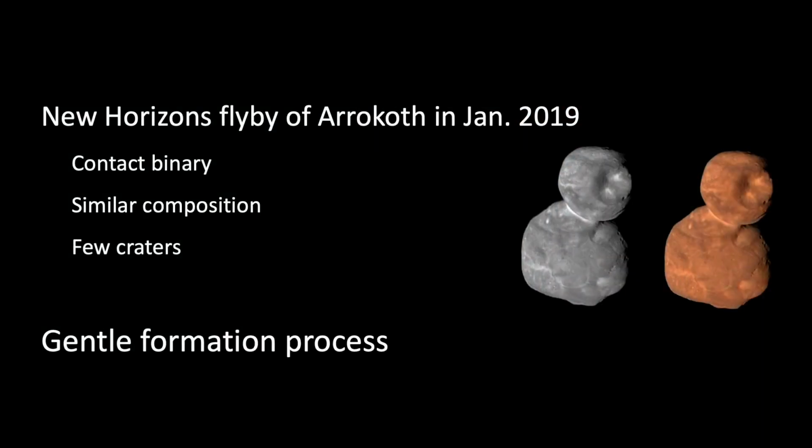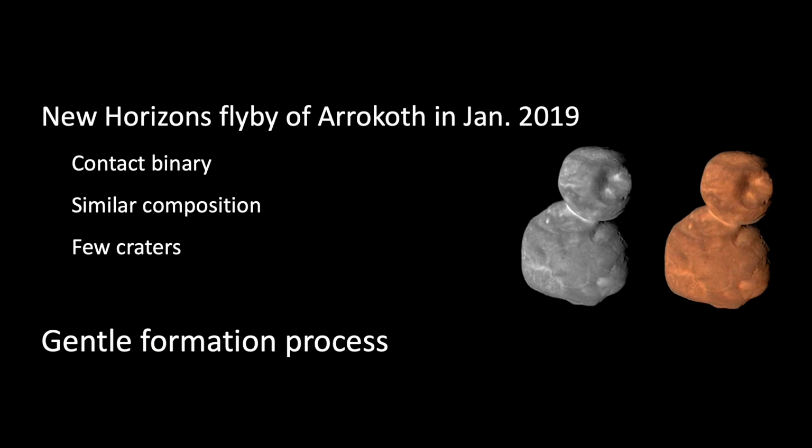Now, let's go back to Arrokoth. Why did I mention this? Well, Arrokoth provides very strong evidence for gravitational collapse. We note that it has a similar composition, given the similar colors of its faces, which means it formed from a local environment, seen from that simulation earlier. It also has very few craters, which means it had a very gentle formation process. These are all indicative of gravitational collapse occurring in the outer solar system.